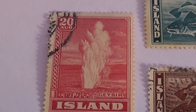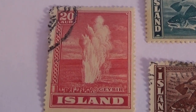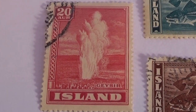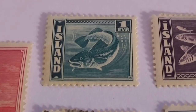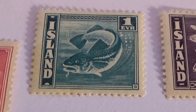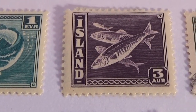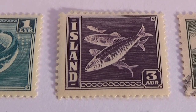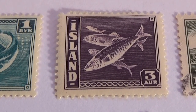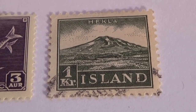To be able to do it right in motion like that, to make the plate to look like that. Really cool. And then we have the one here with some fish, and a three with some more fish. Another one with the mountains.